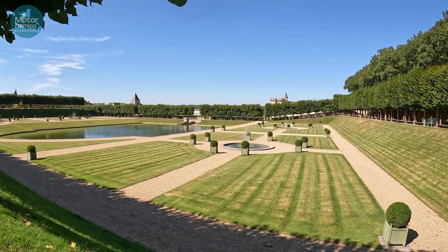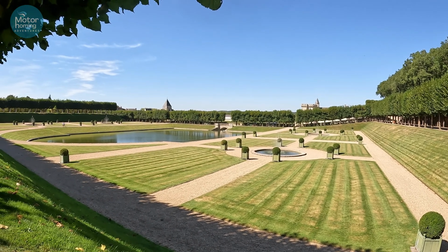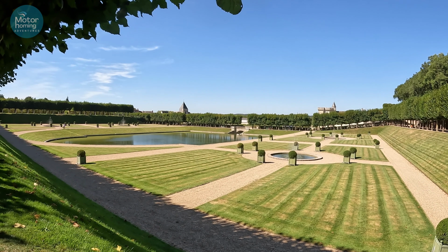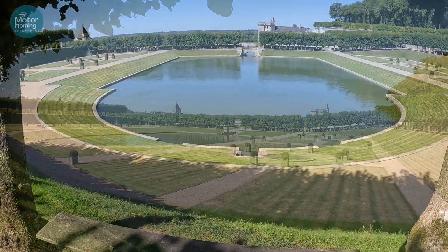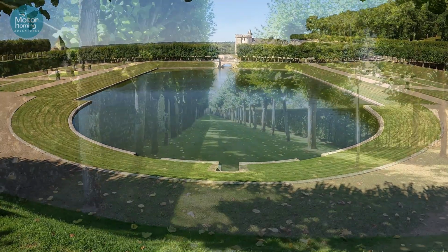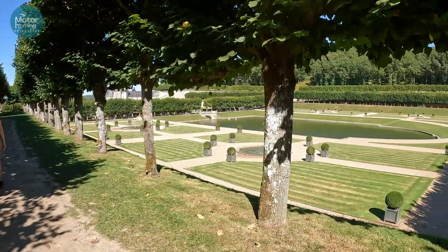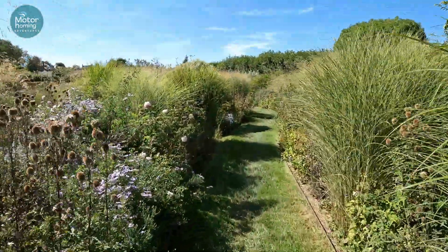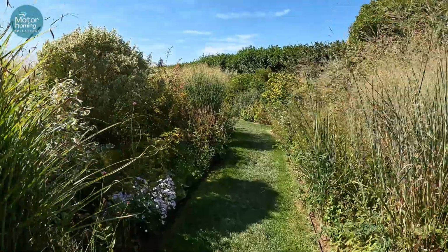Look at those two swans down there. Got the whole lake to themselves. That's out of a storybook, isn't it? The house and gardens. That's the bridge that goes down to the moats around the chateau. Beautiful. See some of the, they are pretty big fish down there. Oh, the smell of the plants. Absolutely fabulous.